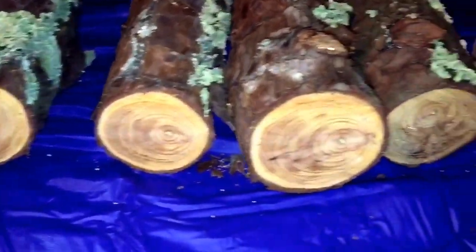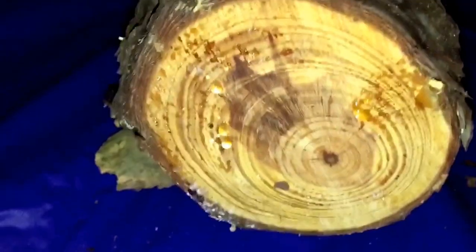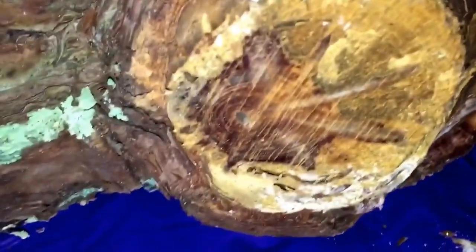So as you can see, the whole entire limb, oops, is crazy full. I just can't get over the beading on it. And if I flip it over, there really isn't much more to see. I just wanted to show you the nodules, these resin pills. Crazy.